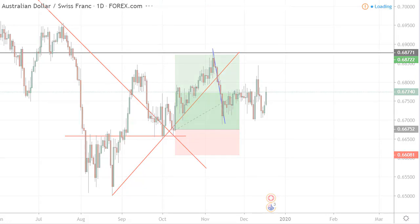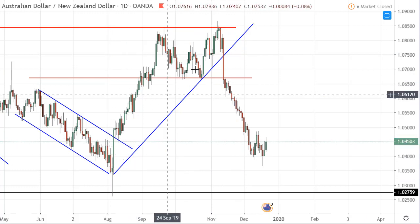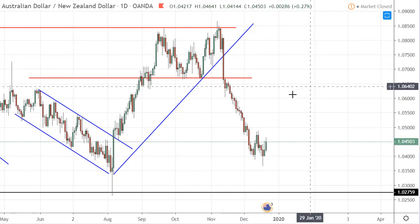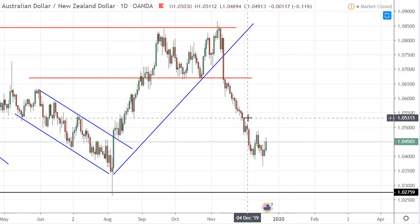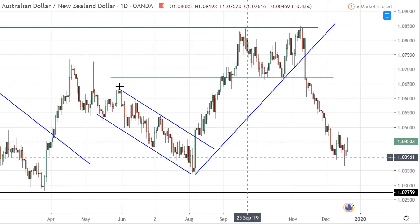And then finally, let's take a look at Australia, New Zealand. Oh my God, what a ride! I was watching this for so long. I missed this entry and it never came back. So that's a part of trading. I don't chase price. So for me, it never happened on this setup.